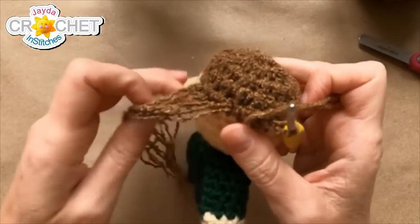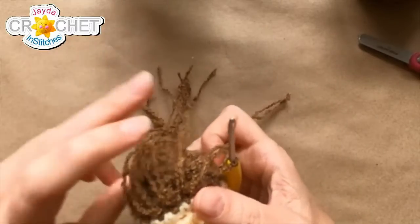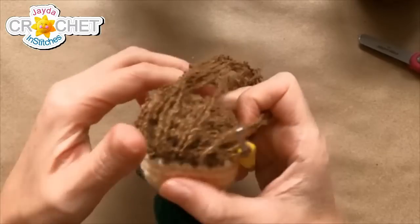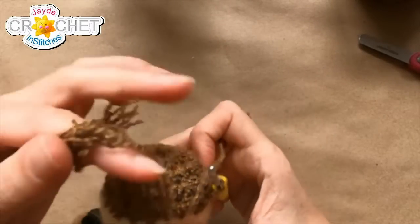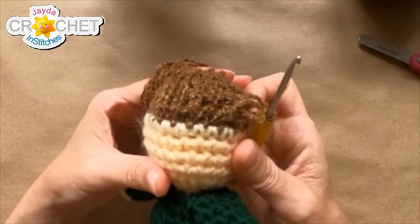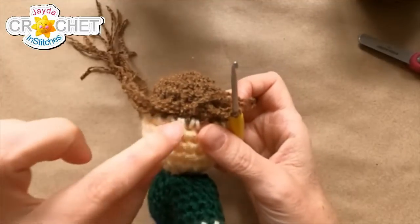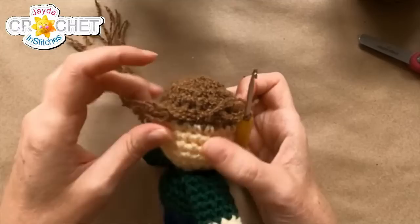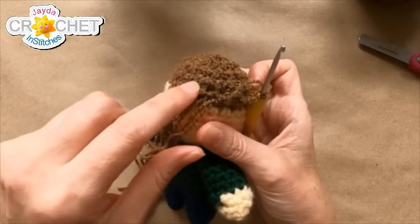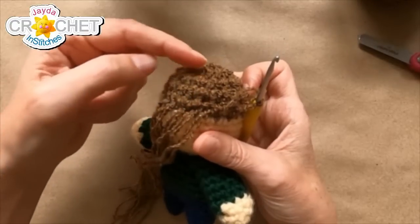Because I'm doing a ponytail, and because I'm going to pull this up over the existing hair cap that I made that's in that color, I don't need a tremendous amount of hair. But you could double up the number of lengths that you pull through each stitch all the way around. That would double up your hair. Or you could do this for every single stitch in each row all the way up the head.